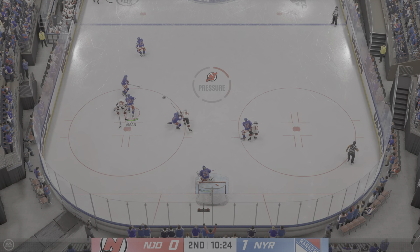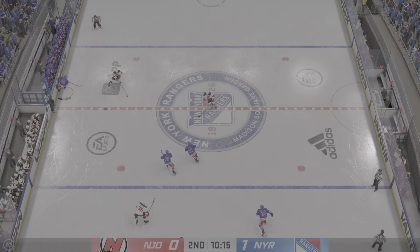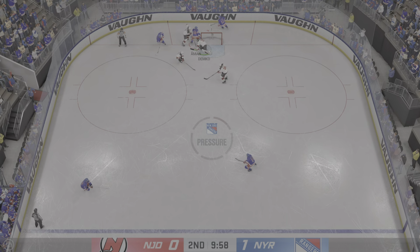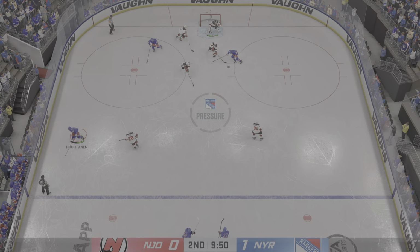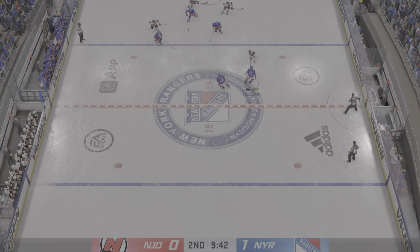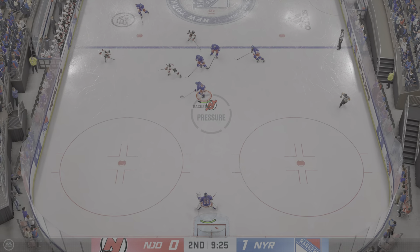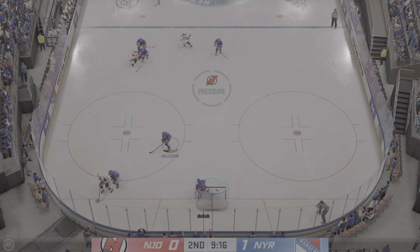And now it's taken by Barron. Puck scooped up by Ottman. Centering feed! And that's blocked in front! Takes the feed under pressure. The Rangers get a hold of it. Tried to make a move and the puck hops away.